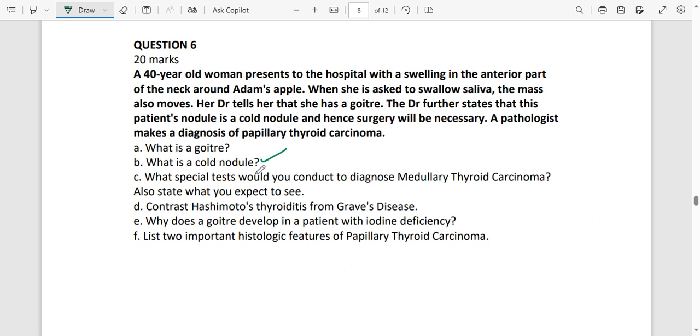So a cold nodule is a nodule that does not take up radioactive iodine. Yes. So when you're talking about these adenomas, remember when you're talking about cancers, they will start first as benign, right?